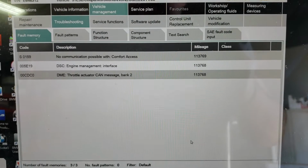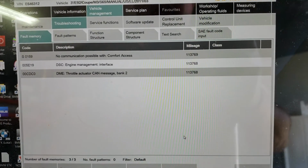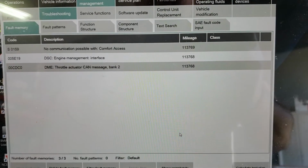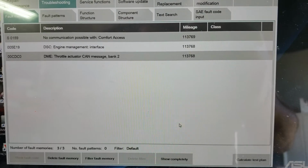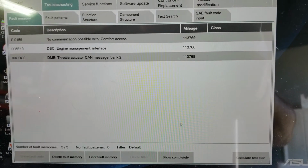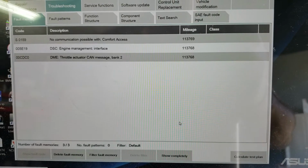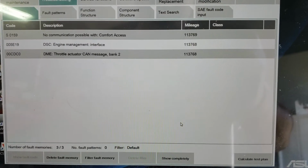So we would physically have to take the engine cover off. It's a little bit challenging on this model, but then once we have that off, we can look at the throttle actuators and physically make sure that it's plugged in, the connections are okay, and the electronics are fine, wiring and all of that. And then we could do a sweep and a test of the actuators to find out if one or both are failing and if it's random, or more details.